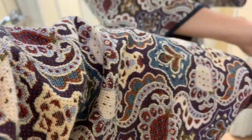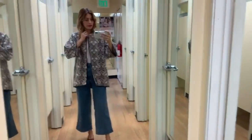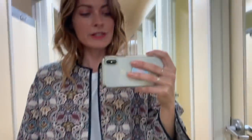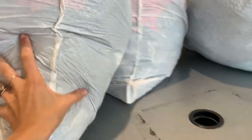It's a little like upholstery coat, and I love the silhouette of it, especially, I think it goes with this outfit that I'm wearing right now. Yeah, it's actually a Zara. Zara does it again, guys. I'm telling you. I really like it. I think I'm gonna get it.